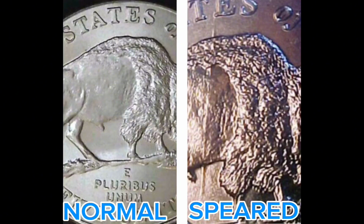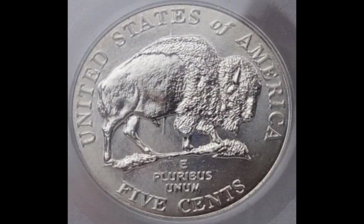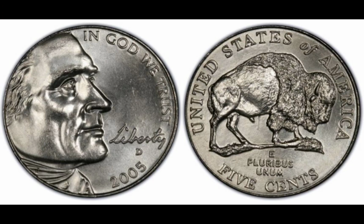It is unknown how many of these 2005 D speared bison varieties were minted, but they were only issued for circulation, so they will only be found in your pocket change. And the 2005 D speared bison Jefferson nickel variety brings a premium to its face value. Good luck out there, and don't overlook the possibilities in your pocket.